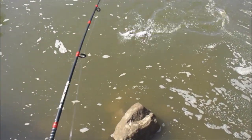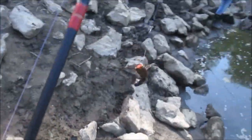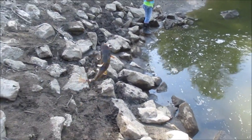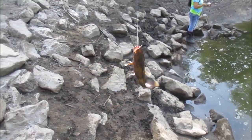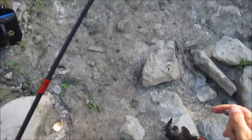Flathead. Hell yeah. Flathead number two, guys. Man. Boy, he swallowed it. He's been on there forever and I thought it was a gar. Turns out it wasn't. Look at that. That's pretty, man. I wish I had a pond to put him in. I wish I could keep it alive and put it in a pond or something.